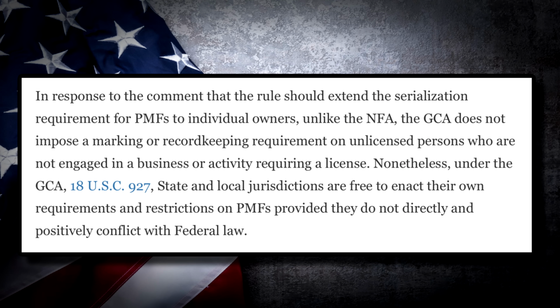Now, let me go ahead and read you guys the ATF's response. In response to the comment that the rule should extend the serialization requirement for PMFs to individual owners, unlike the NFA, the GCA does not impose a marking or record-keeping requirement on unlicensed persons who are not engaged in a business or activity requiring a license. Nonetheless, under the GCA 18 U.S.C. 927, state and local jurisdictions are free to enact their own requirements and restrictions on PMFs, provided they do not directly and positively conflict with federal law.